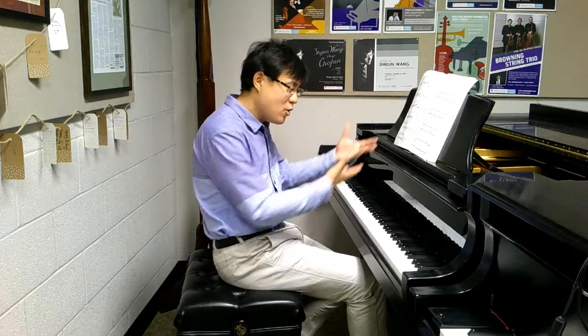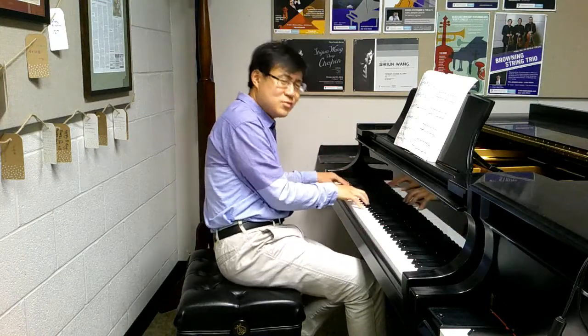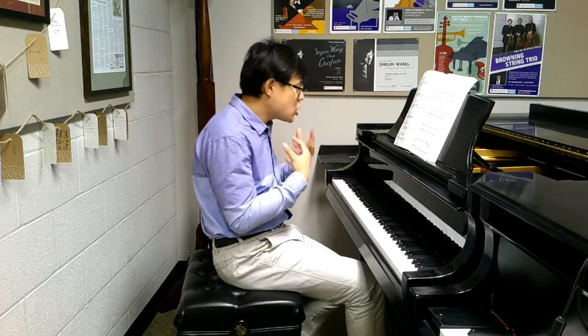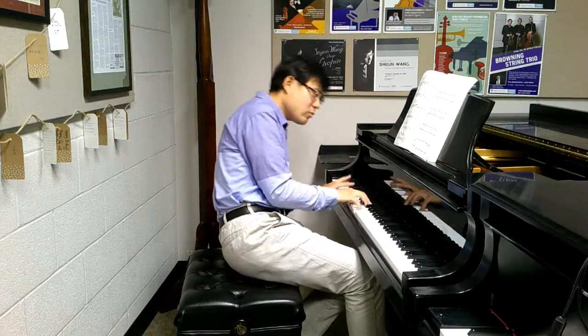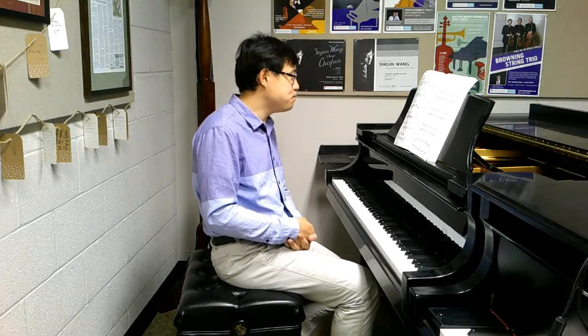Right? The end now went to the very beginning of this set. I wouldn't use pedal here, because if I use the pedal, that will soften this angry feeling. Okay? Clean cut. Not to hit the piano, but this is probably as violent as Chopin ever gets, right? It's a very quick attack.